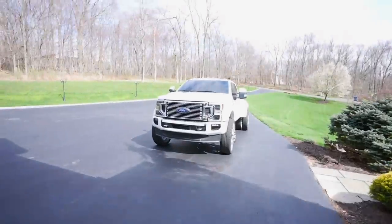All right, so today is a pretty sad day. The Urus is getting shipped out to Arizona. So yeah, I sold the Urus. How did that happen? I'll explain. So the 450 got tinted the other day.